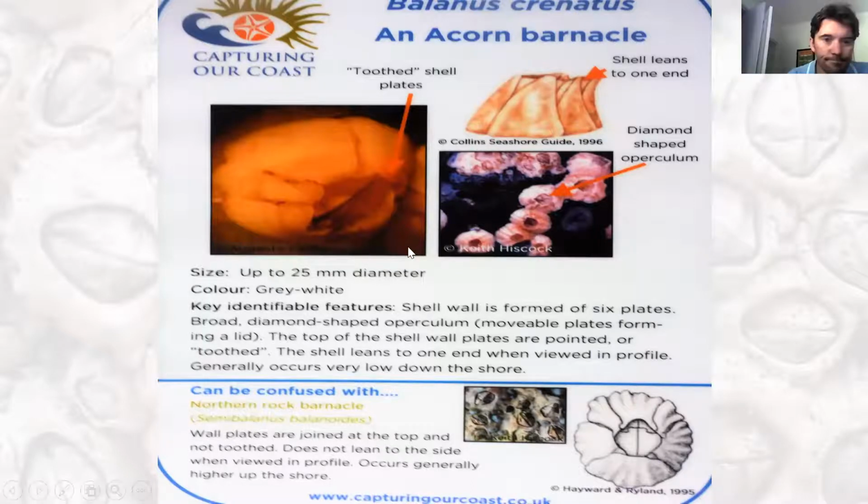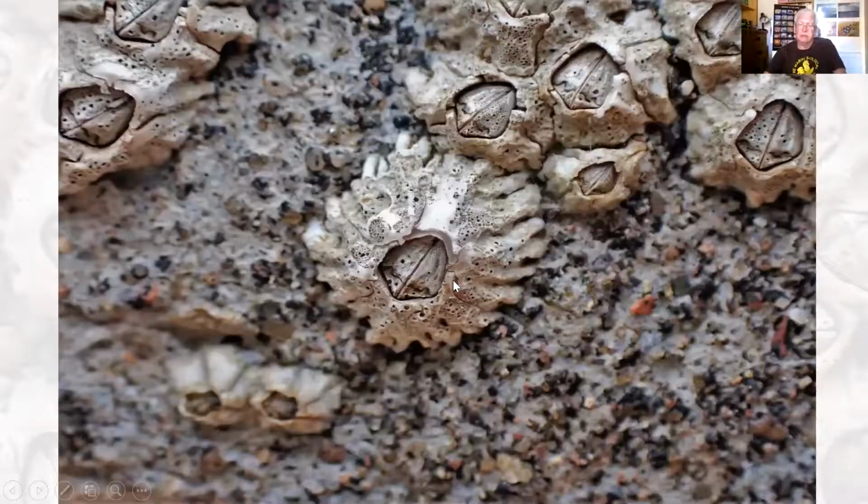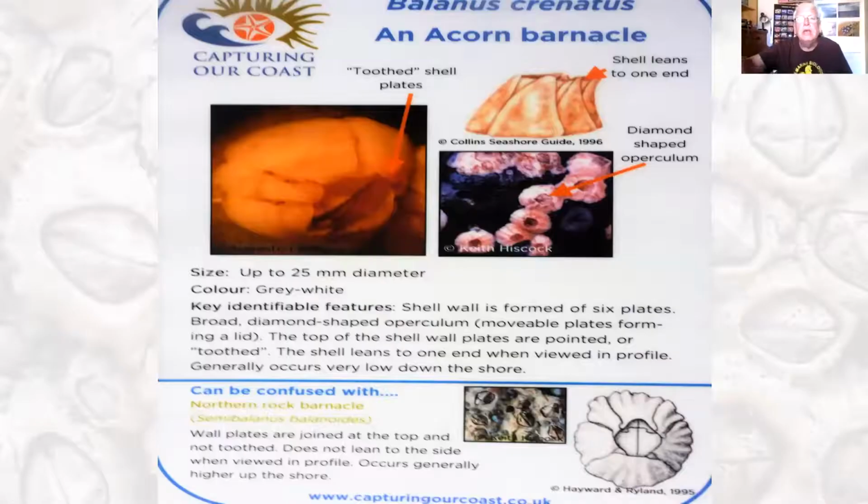Right. Okay. So this is another low shore species, Balanus crenatus. And the easy way of identifying these guys is from the side, and as it says here, it kind of leans to one side, and they have these kind of ridges sticking up. They also have a diamond-shaped operculum, but the opercular plates are usually yellow-orange. So that makes it a lot easier to work out.